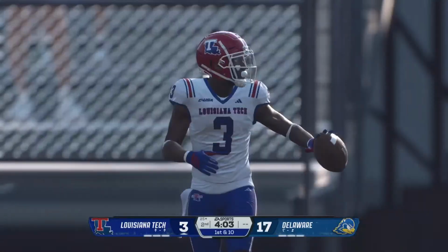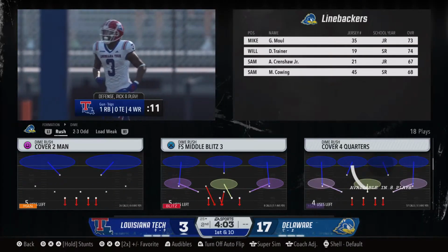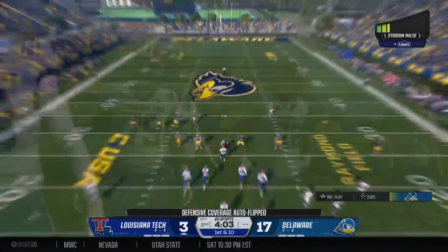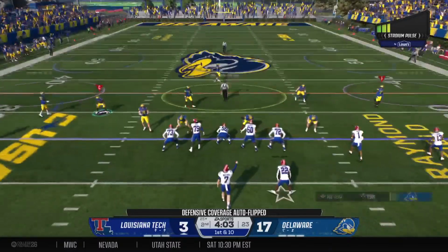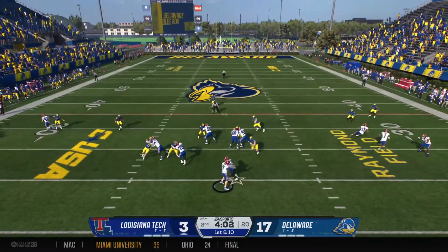And he'll just take a knee, and this drive will start at the 25. Here comes the Louisiana Tech offense back onto the field. Now we'll get a chance to see if they can answer that last score, trailing by 14, Jesse.